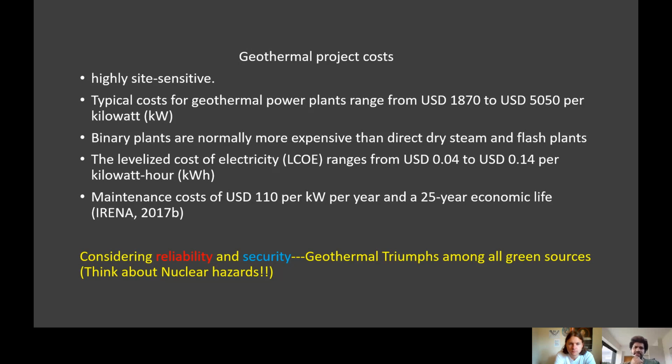So, considering the feasibility of geothermal power plant prospects, these are some estimations. Per kilowatt of installation, the cost will be somewhere from 1800 to 5000 United States dollars. There are several kinds of geothermal power plants. The binary plants are normally more expensive than the direct dry steam and flash plants. And the levelized electricity cost ranges from 4 cents to 14 cents per kilowatt hour.